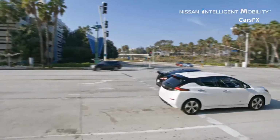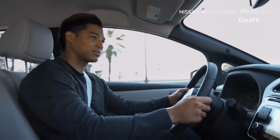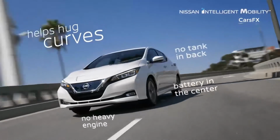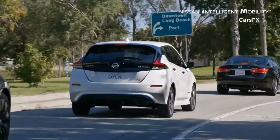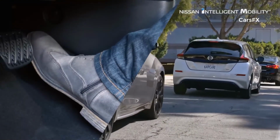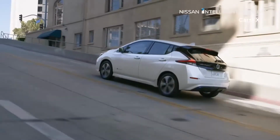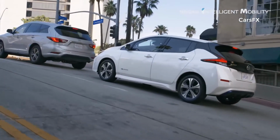Both are pretty darn quick off the line. But LEAF's ready to turn you into an EV enthusiast. E-pedal lets you tap into all LEAF has to offer. And with the battery pack in the center, LEAF's low center of gravity helps you hug the curves. Oh great, traffic. E-pedal to the rescue. It's smoother, more relaxing. No jockeying between pedals. It holds tight on steep hills. You don't have to worry about rolling back.